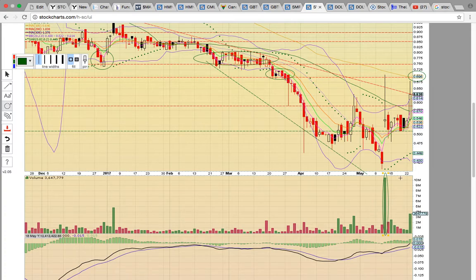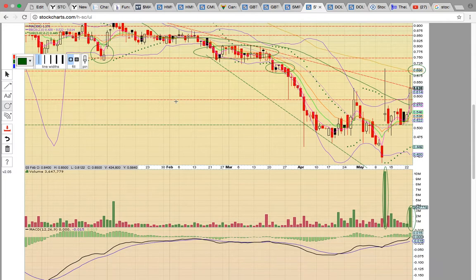So it looked like they were loading on the pullback. And today the bullish development is the bullish volume spike. You always like to see that when the share price is breaking resistance. So keep an eye on SYN tomorrow.